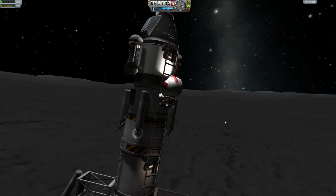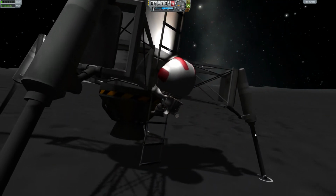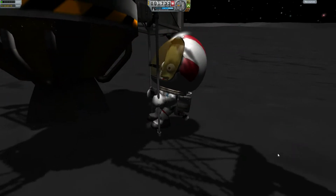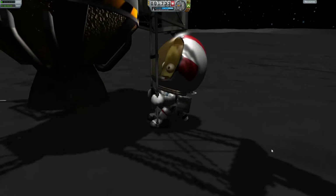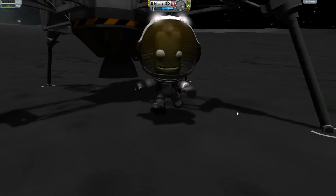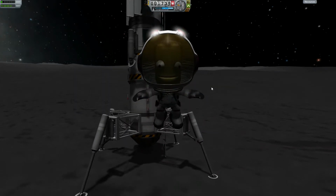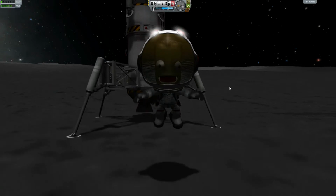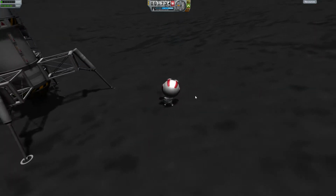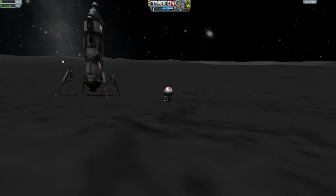Let's switch on the lights to make it more dramatic and zoom very close to it. Okay, here it comes. Only one small step for a Kerbal, but a giant leap for Kerbalkind. Release, and we are on the surface of the moon. And are we enjoying it? Yes, we are enjoying it. Woohoo! Yeah, amazing. We're on the surface of the moon. Haha. We made it. We finally made it with our career mode, with our little rocket.